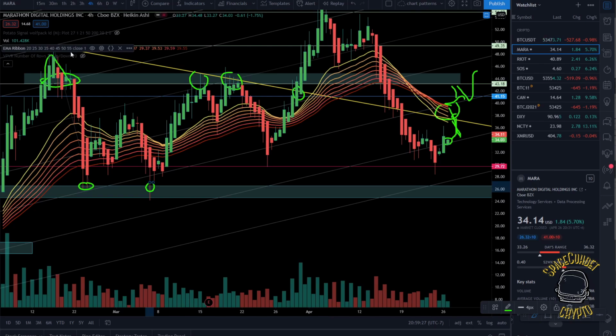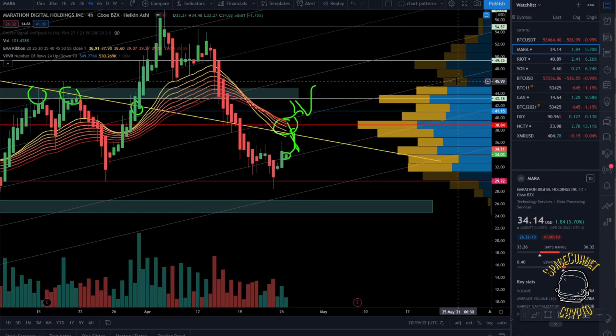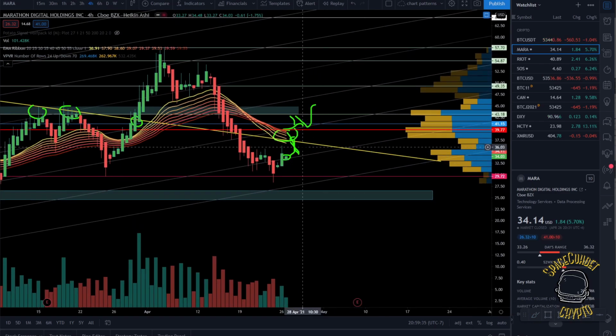And also if we look at our high volume nodes, let's zoom out a little bit. We do see this area right here at around $40, $41, where we see this EMA curving as some resistance. So be on the lookout here. Next price target would be at the $37 mark, then the 39, and then our next take profit could be at the $43 mark, where we see a tremendous amount of resistance from this resistance box. So be on the lookout for that for Mara.